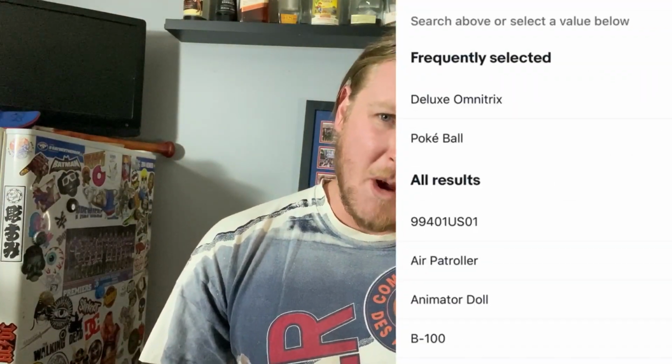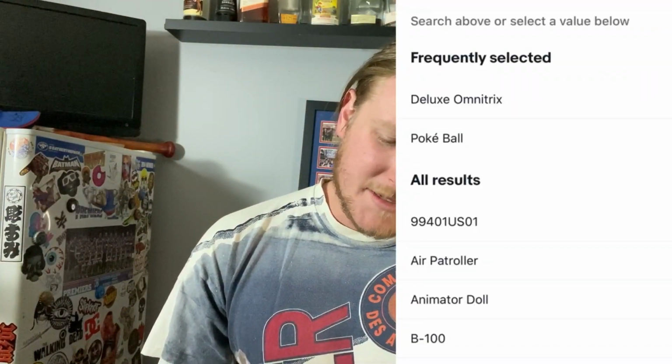So, let's have a look at the model here. Pokeball. Deluxe Omnitrix. So far we have Stone Cold Steve Austin, member of the Ben 10 family, sometimes known as Blue. He's also an alien. And a deluxe Omnitrix made of fucking plastic. At least they got the plastic bit right.